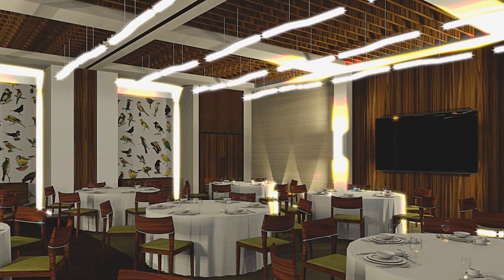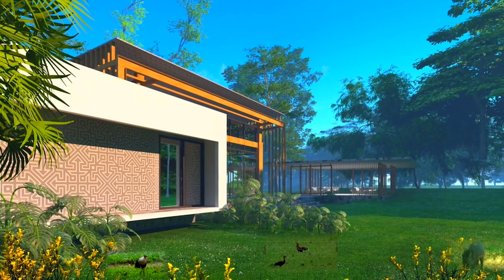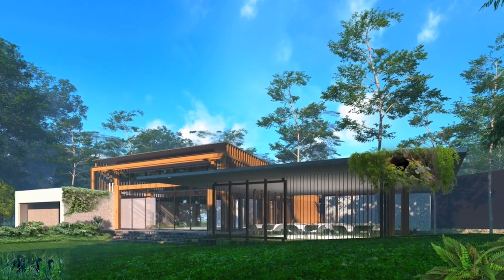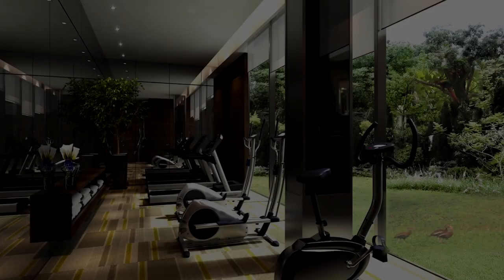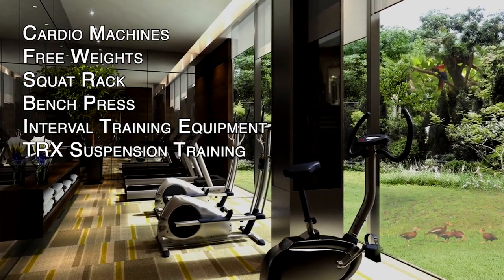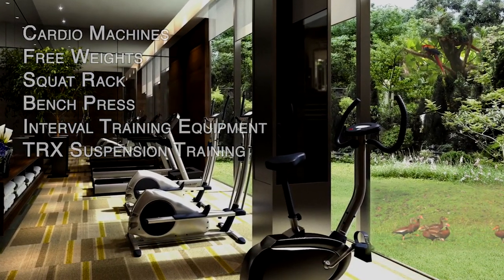Nearby will be perfectly manicured event lawns for weddings and special events, always the perfect setting for large groups to congregate. And at the clubhouse, you will also find a state-of-the-art professional fitness center with numerous cardio machines and free weight selection. It is so very easy to keep healthy and fit on the Osa.